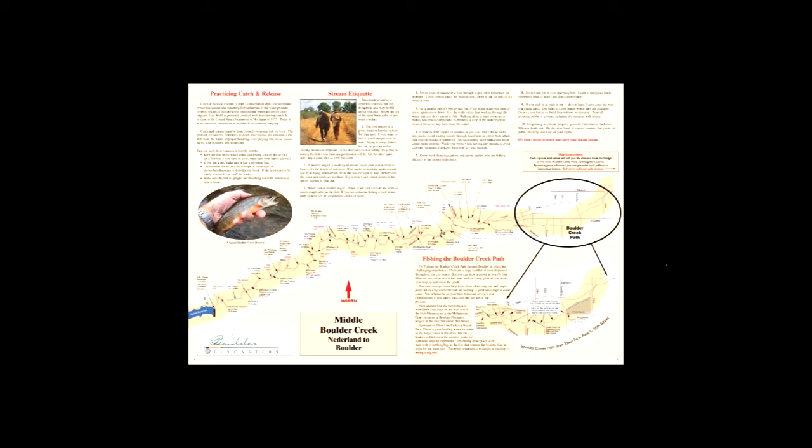So people are coming into the shop right now and saying, "Gosh, the creek looks so high and dirty. Where should I go fishing?" Well, go fish upper Boulder Creek right now. By going up the canyon, you basically get above 4 Mile. 4 Mile is about 2-3 miles outside of town.